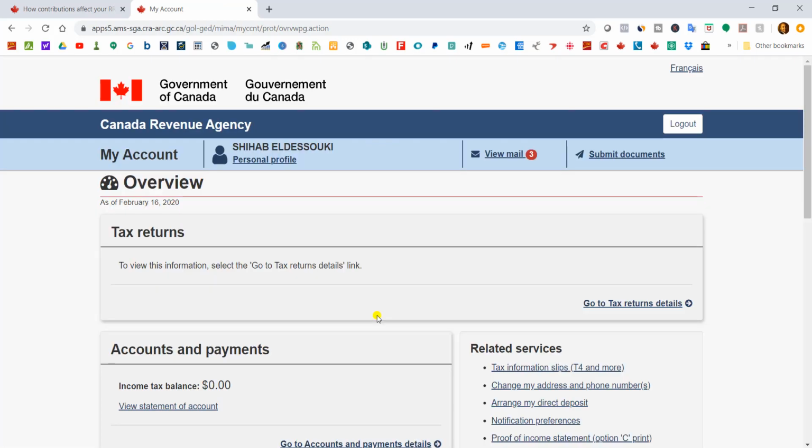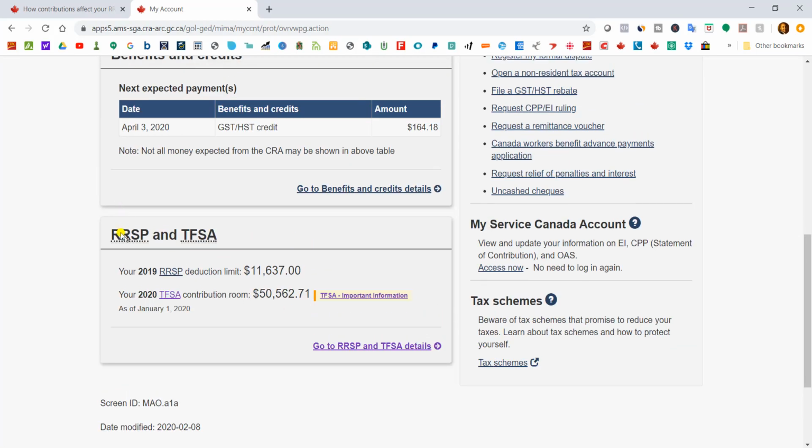So once you're logged in on the home page, simply scroll down to where you see RSP and TFSA, and you can see here, it'll say your 2019 RSP deduction limit is, in my case, 11,000. That's the max that I can contribute for my 2019 tax return. If I don't contribute for my 2019 income tax return, this 11,000 will get added for next year.